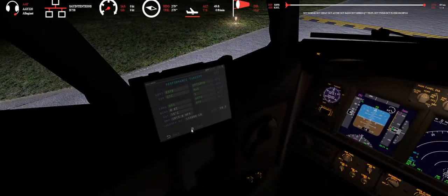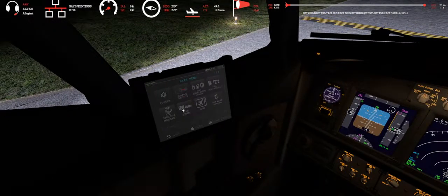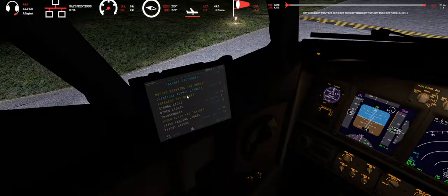All right, I've got one last thing to do before we take off. Go to the checklist. This is our takeoff checklist. Our departure runway is correct. We have entered the runway. Our strobe lights are active. Other lights are on. Transponder is set for TCAS. Fixed landing lights are on. Thrust levers. We're good here.